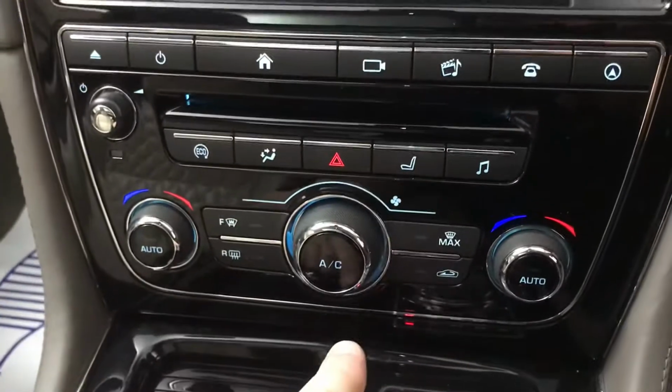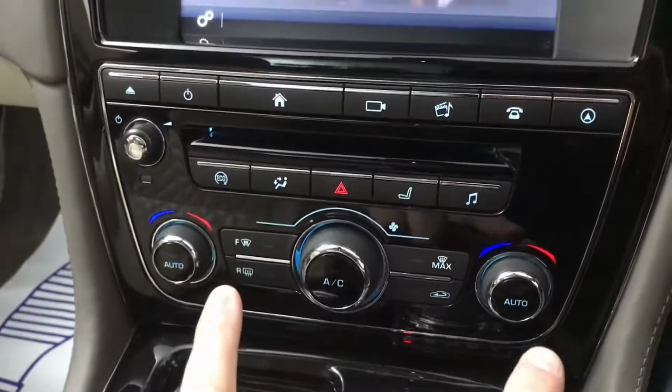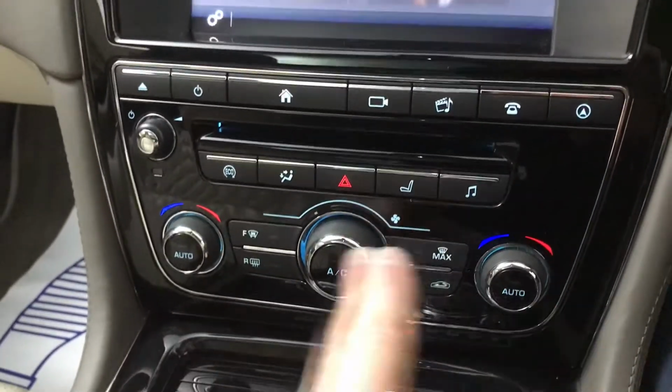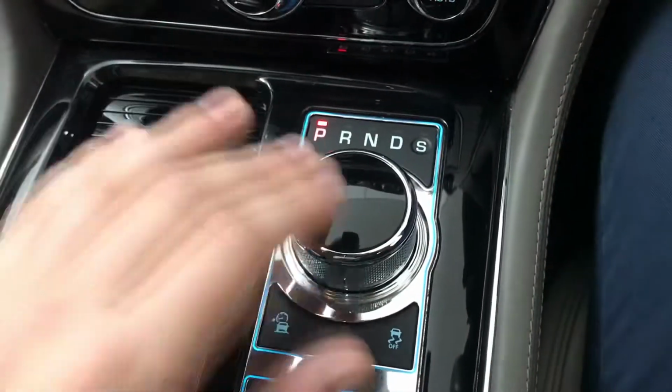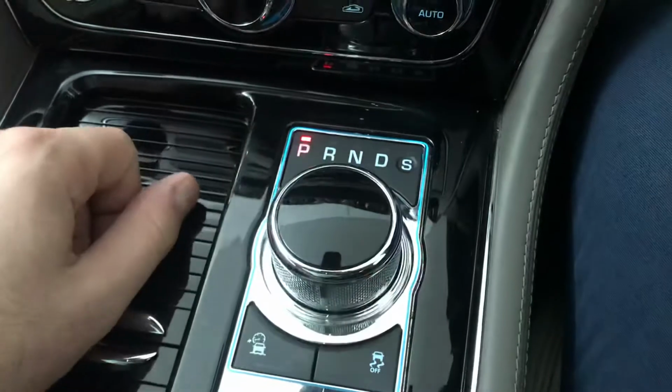Moving down here, you've got your climate controls. You have a heated front windscreen, your aircon system, quad zone aircon system. So you've got these two for the driver and the passenger, and then you've got the rear as well. We have the standard auto gearbox for the Jaguars, so you've got a standard drive mode, and then you've got a sports mode as well.